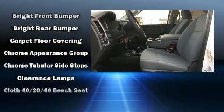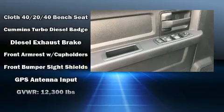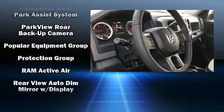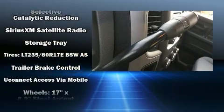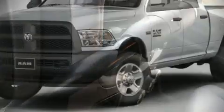Passengers are protected by various safety and security features, including dual front impact airbags, front side impact airbags, traction control, brake assist, a panic alarm, and four-wheel disc brakes with ABS. Various mechanical systems are monitored by electronic stability control, keeping you on your intended path.